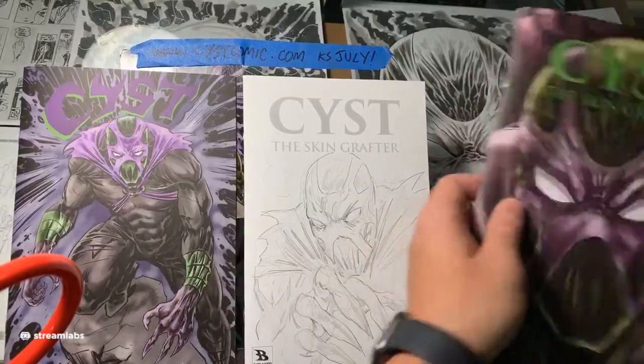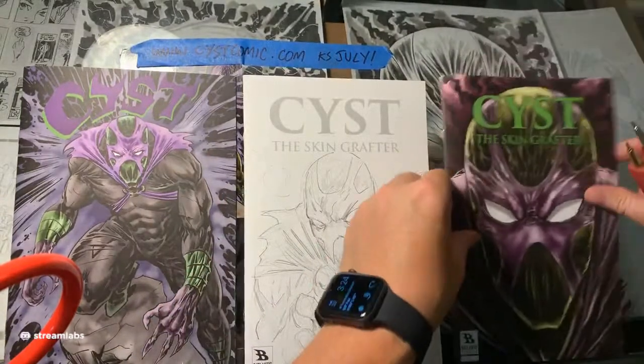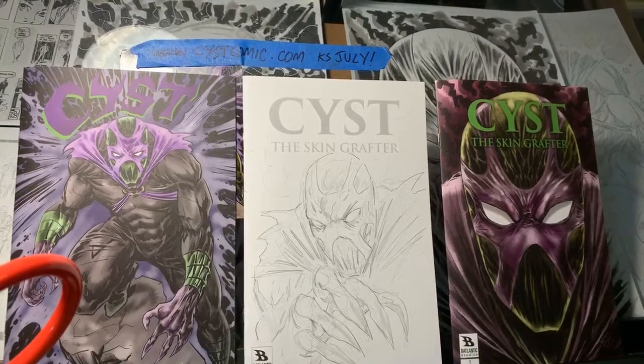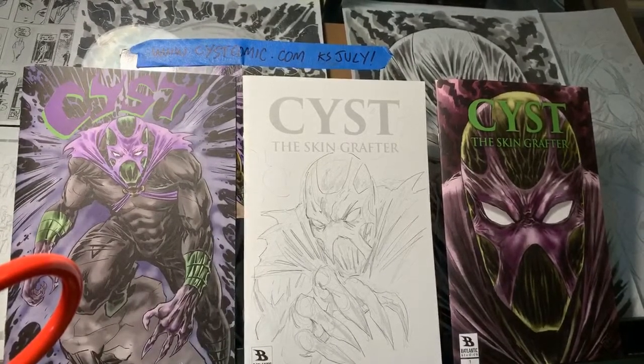I showed you the back cover though. Ledge is in this book. I have a fun time writing and drawing him. Maybe he needs to show up more. I don't know. Maybe he's connected somehow. I don't know. Guess you'll have to read it. I don't know what his purpose would be in this whole crazy scheme of characters I have. I don't know. Guess I'll have to find out. Weird, huh?